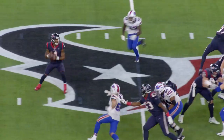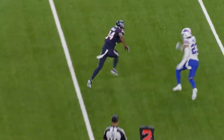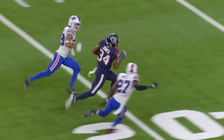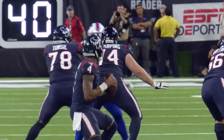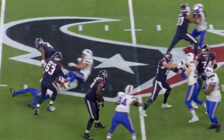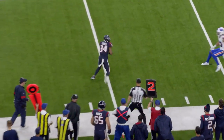Here's a blitz. Watson in trouble. Watson escapes to the right side, and Watson throws it to Jones. Cutting inside 40, 35, 30, the 25, 20, 15, and down to the 10-yard line. What a play! The magician does it again. He took a shot from his blind side and spun right out of it. But the guy that Dabo Swinney said was the closest thing he's seen to Michael Jordan, he put the S on his chest, and he got out and made an unbelievable throw.